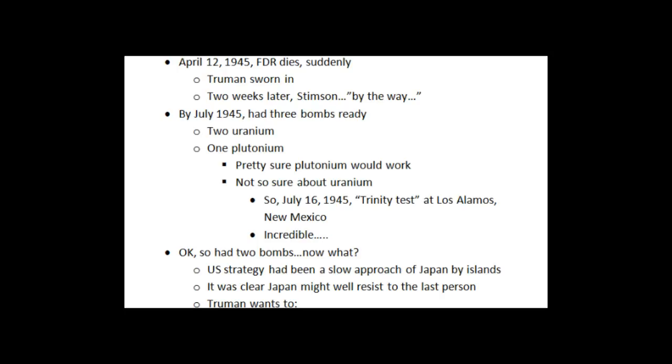Well, he gets to be such a pain in the neck that Roosevelt's people decide to neutralize him by inviting him to run for vice president with them. And so that's how Truman winds up being vice president. As vice president, he is utterly, completely, and totally cut out of the loop.